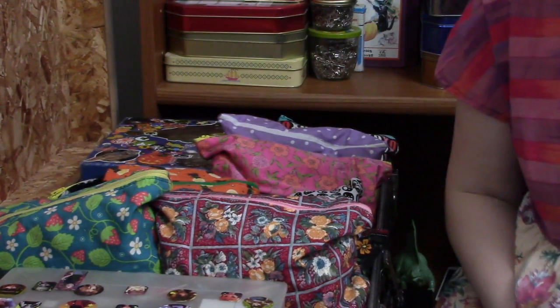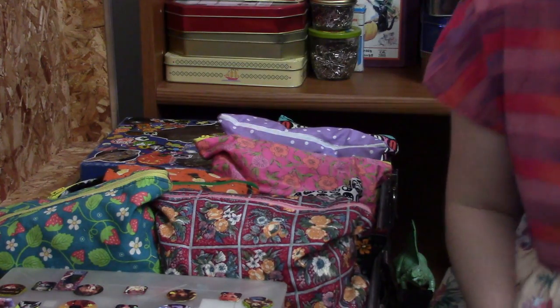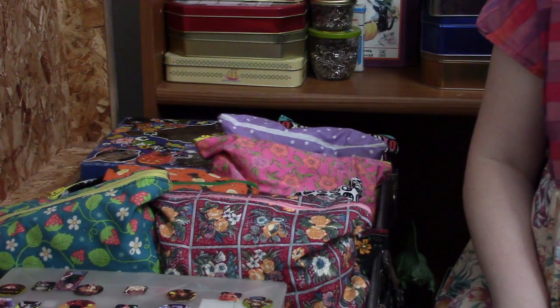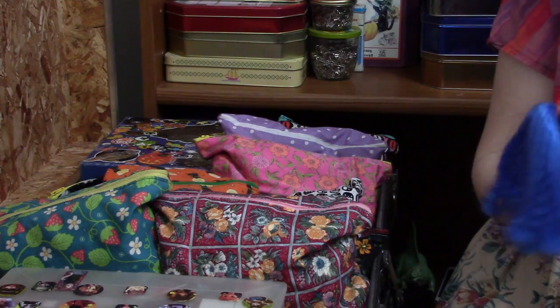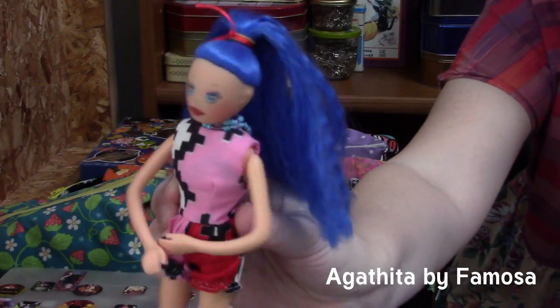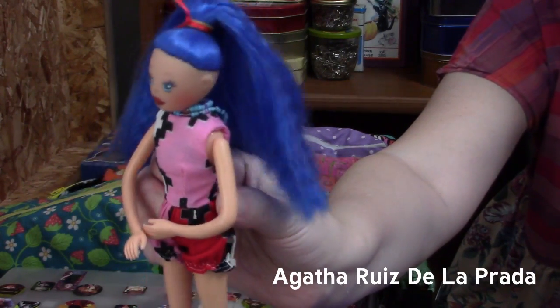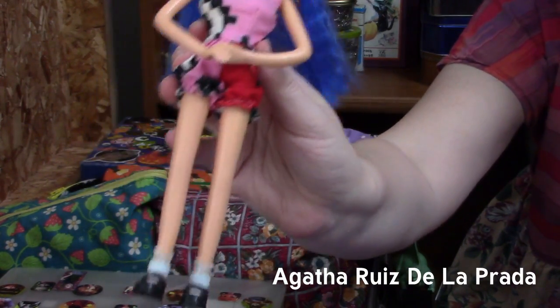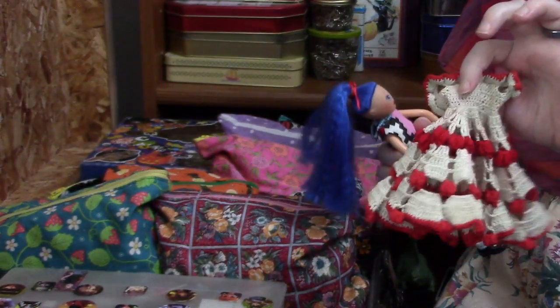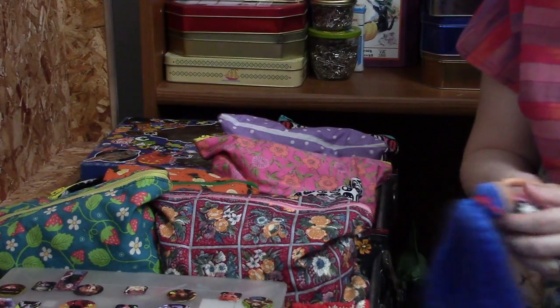Alright, how many minutes has been? 48 minutes? I think I will do one, maybe two more dolls. So this is the next on the pile. This is a Famosa Toy Spain Agatita, designed by Agatha Ruiz de la Prada. I know I didn't say that right because I studied French and not Spanish because I can't roll an R. So, I mean, she's wearing something I made. I'm gonna see if she fits in this crocheted dress that WellerMade sent.